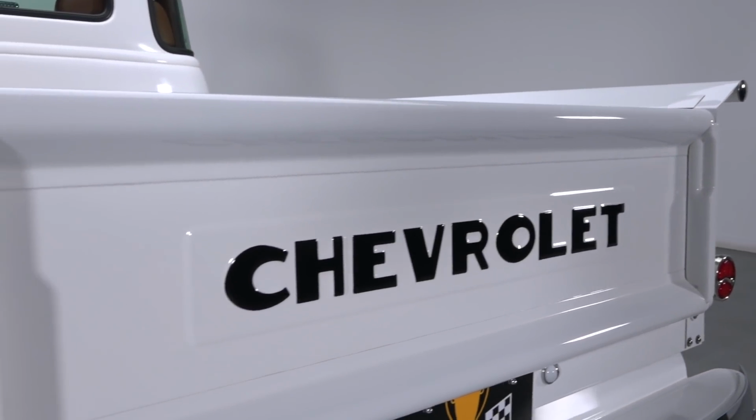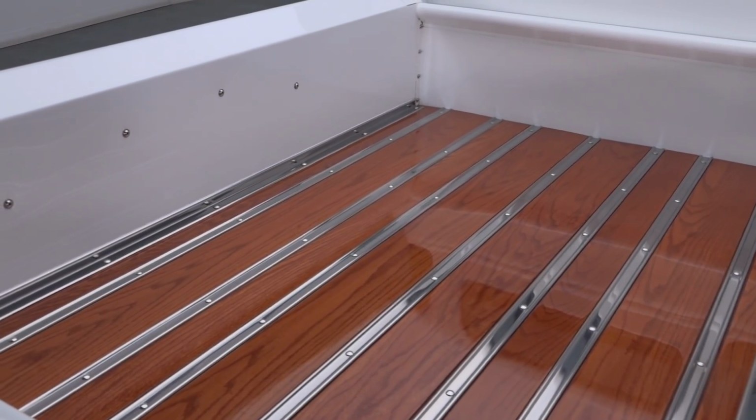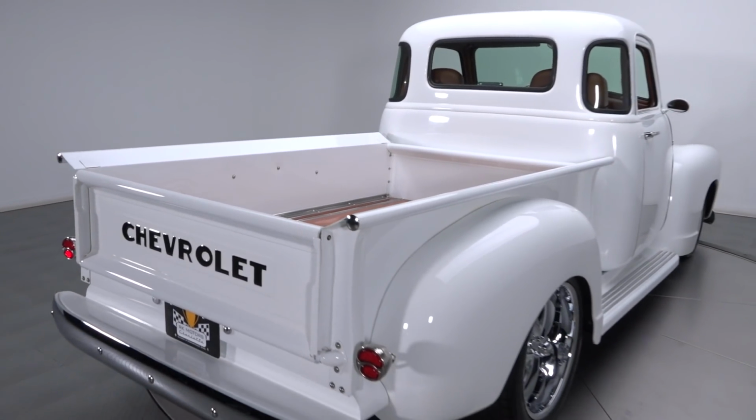A chainless tailgate protects a massaged bed that's been stained, coated in polyurethane, and trimmed in stainless. And polished LED taillights illuminate a custom roll pan and a second polished bumper.